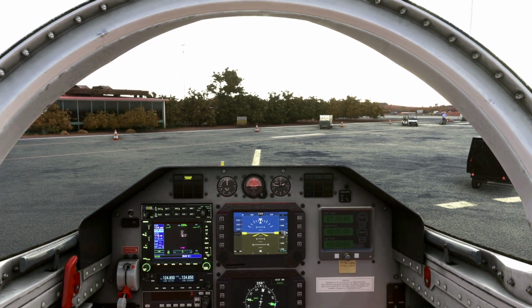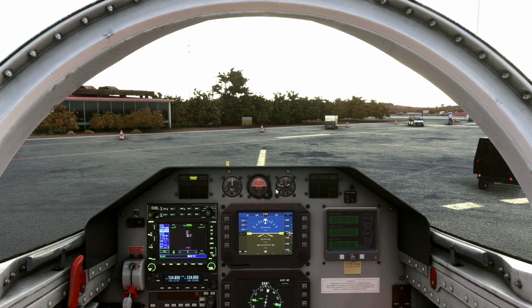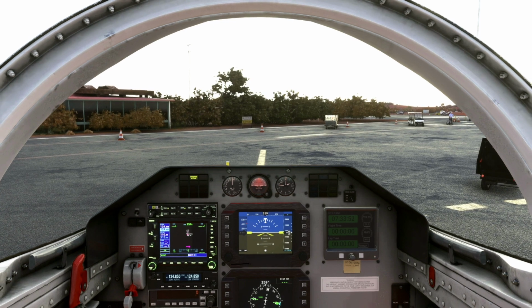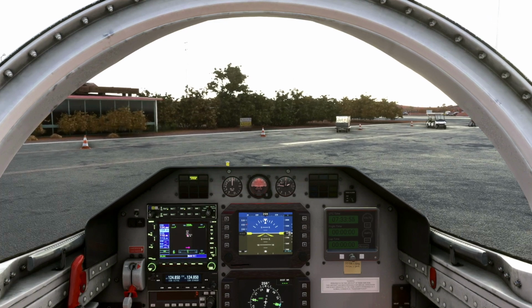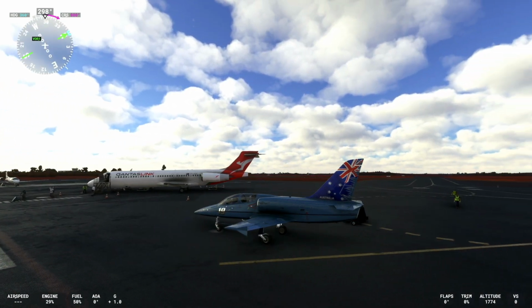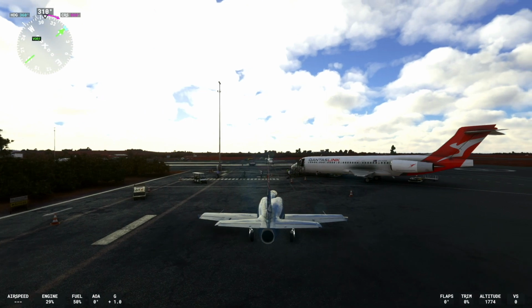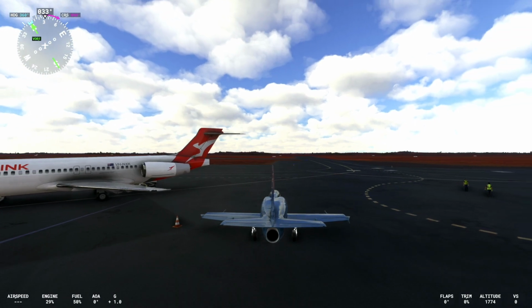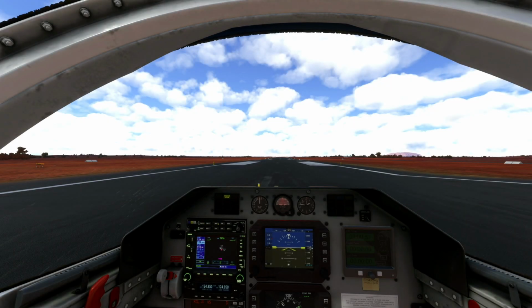Rightio. I'll get going and I'll see you when I get to the end of the runway for a takeoff. Rightio, there we go now. We'll just take one level of flaps and we'll get going.